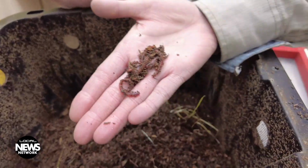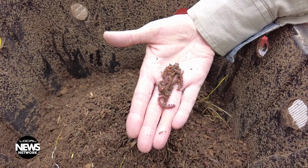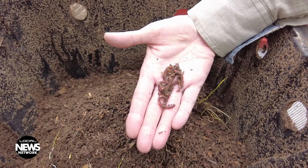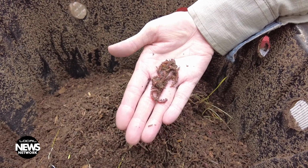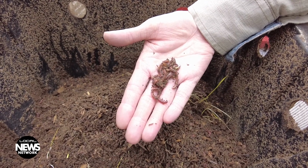When people think of worms, they think of earthworms, which are the large ones you see coming out of the ground when it rains. These are red wigglers, which are a composting worm. They're a lot smaller, but they eat more and they poop more, which is what you're after. You're using stuff that you usually would have thrown away or goes into the landfill. You can reduce your household garbage by up to 50% just by having a worm bin.